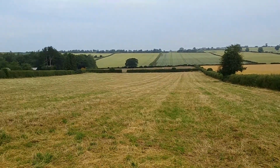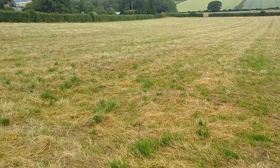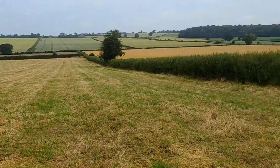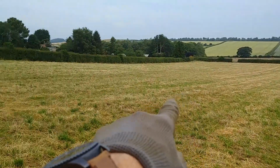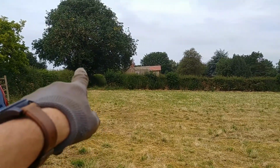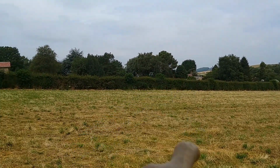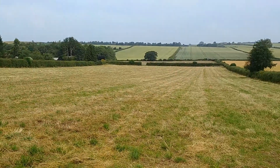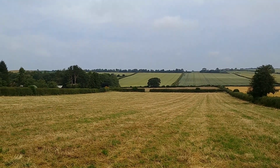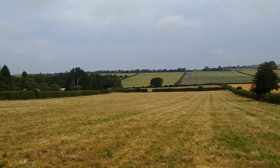Right folks, here we are. One nice field, cut this last week or so, and I've taken the bales out, which is great. So we've got this field here, and just over that way there's another, smaller field, which goes to the front of the house there. That's the landowner. The field you can see in the distance over there with the cows in, that's the field that's still ridge and furrow, and I've done a couple of videos in there.